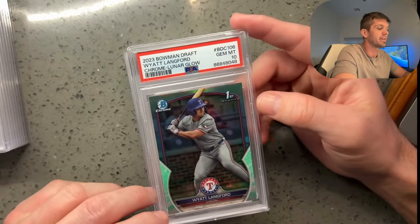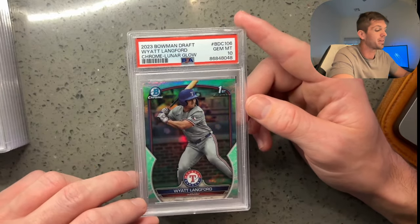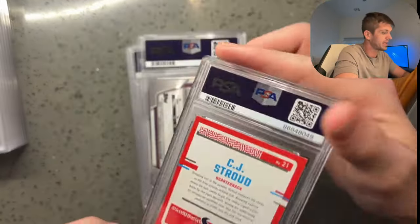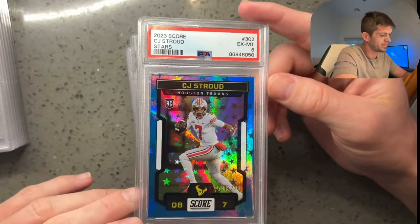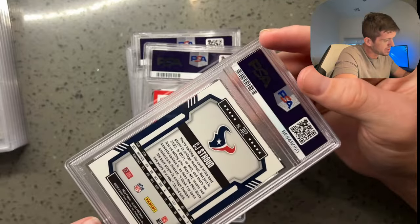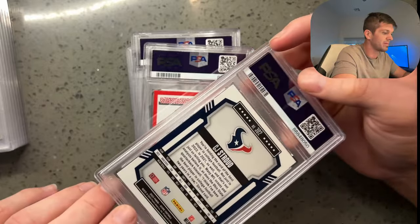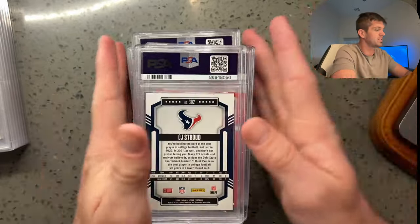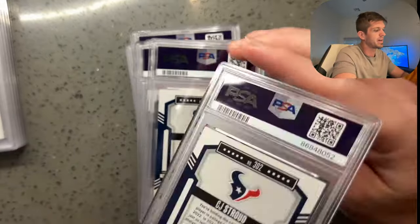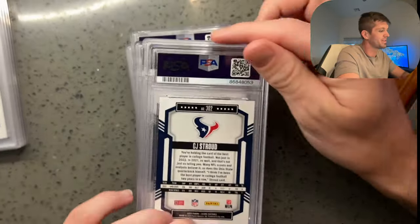Big card here. I'm glad that I finally am getting some of these parallels to come back in. So my replacement prices are now higher for Wyatt Langford. CJ Stroud, PSA 9. I don't know what's going on with this. I don't know what I missed on this. PSA 6. Kind of weird. Stars. Oh, man. Did I do that? I don't know if I did that. Maybe I did. Dang, that's bad. Good gosh. Well, I know what's PSA 6. PSA 9. PSA 9. I don't even know how that happens. Massive surface damage. PSA 10.